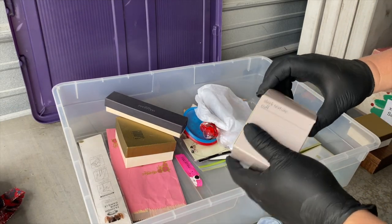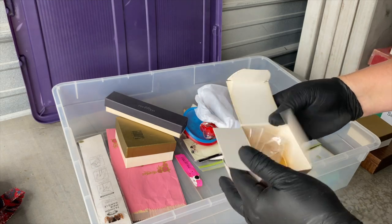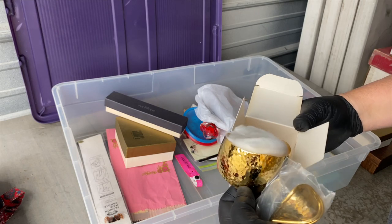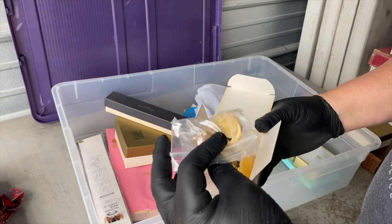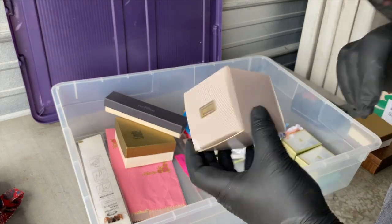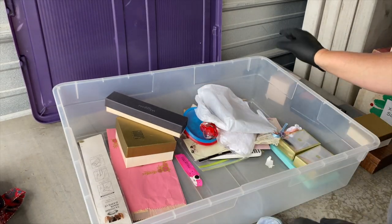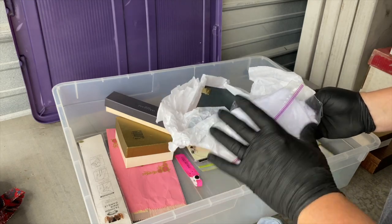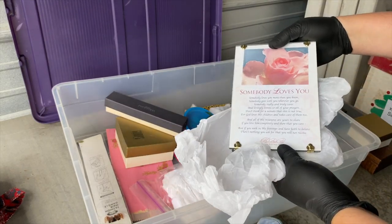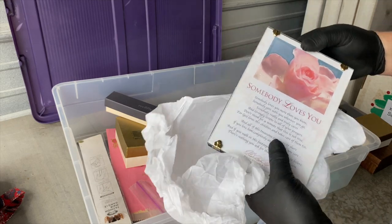If you believe that we're going to find jewelry, clap your hands, boys and girls. Clap your hands right now. Oh, this is cool. A bracelet and some earrings. That's some jewelry. See, were you clapping? I think you did it. I think it's Avon, but I think you did it. You clapped your hands and you believed. And that was enough. Somebody loves you.